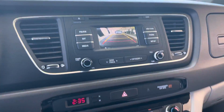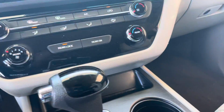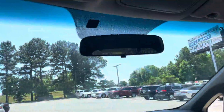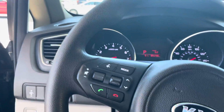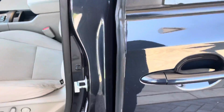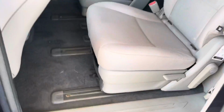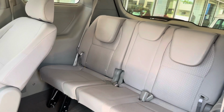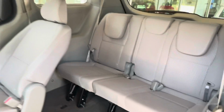All right, so USB port to charge any external devices, and you have a lot of little storage compartments throughout the vehicle, in the front, in the back, and these are power sliding doors. It does have Bluetooth and cruise control. And you just pull this up on the rail so your passengers can gain access to that third row seat there. So a lot of space here in this van.